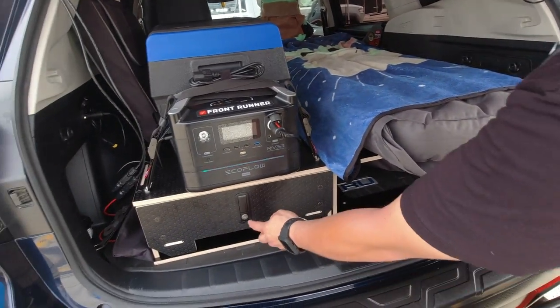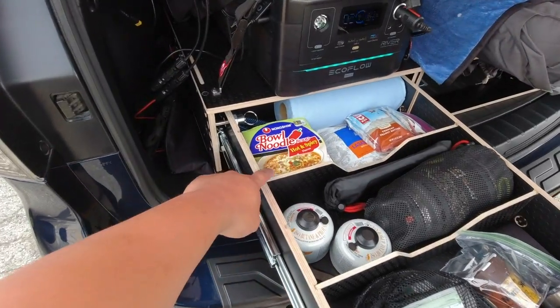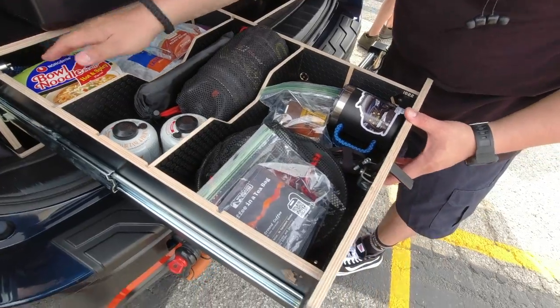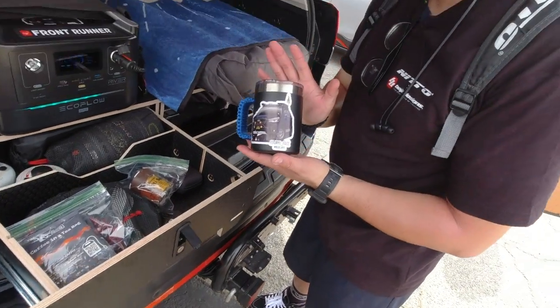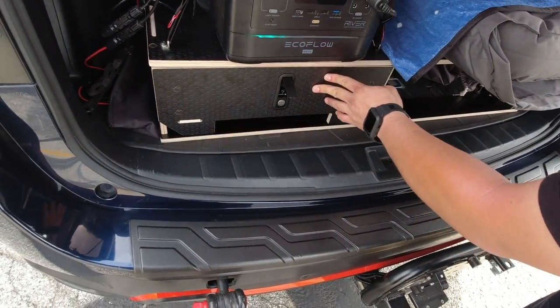But yeah, I have the drawer system right here. Got all the snacks and goodies. You know, you gotta have that on the go. And, of course, you know, custom everything. Coffee and tea bag, nice.